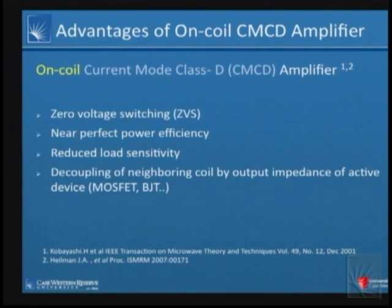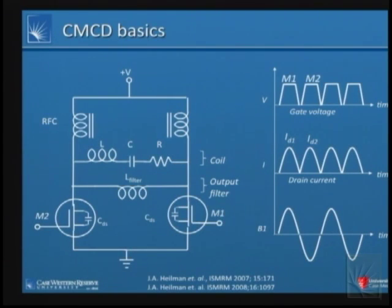So one of the biggest things that we've done is really concentrate on the efficiency. So we've gone to this configuration called a current mode Class D, which takes advantage of zero voltage switching. So it's a switched amplifier, and the amplifier only switches when the voltage across the FET is zero. So there's hopefully no loss in that. So we have near perfect power efficiency, and we also have reduced load sensitivity and decoupling, as I'll get into.